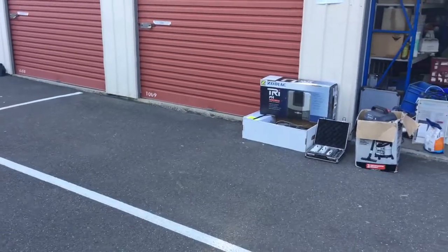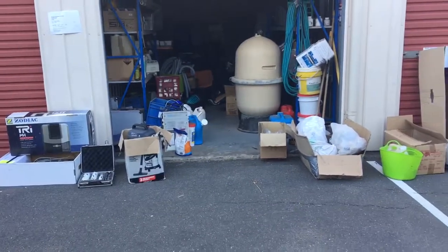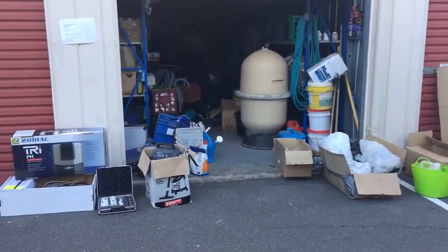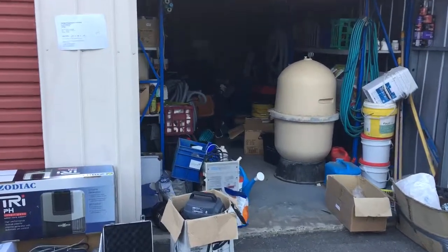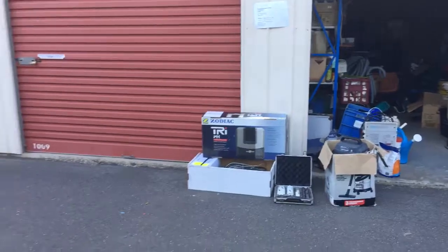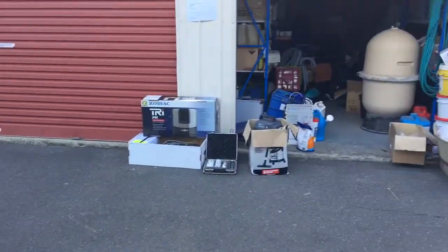This is Groovy Space, and today we are in Hoppers Crossing, Victoria 3029. We got an outdoor unit, and the size of this unit is 6 meter deep, 3 meter wide, and 3 meter high. Drive up here, park right in front, and load up.